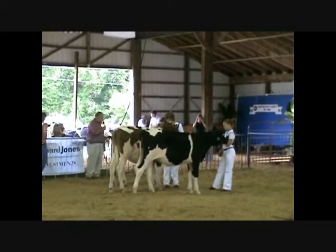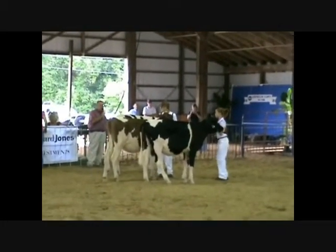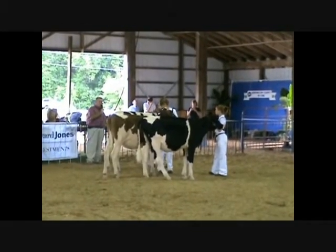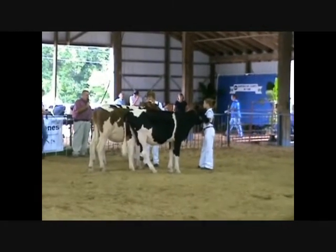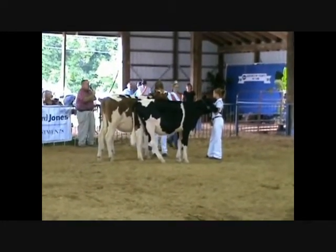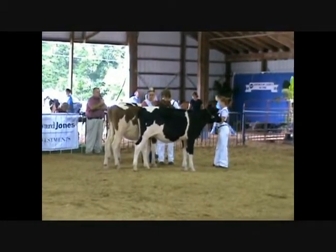Three really good calves here. I'm starting with late October. Both of them are late October calves here in the top end. Just a well-grown heifer, just a big heifer. Not a lot wrong with her. Maybe I'd like to change the way she tracks a little bit on those hind legs at times, but just a big, powerful, strong individual.